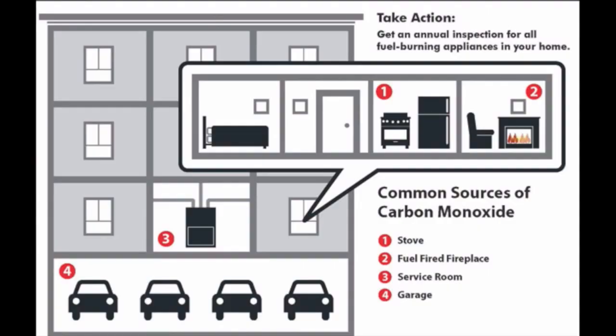Okay, so let's talk about apartment buildings. When are they required to be installed in apartment buildings? So again, if the apartment building has an attached garage, so underground parking, which many apartments do, and or service areas that contain fuel burning appliances like boiler rooms, hot water heaters, every unit that has a common wall, so that'd be a shared wall to either that garage or to that service area, they must have carbon monoxide detectors.